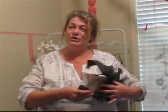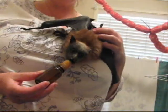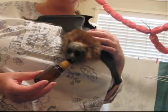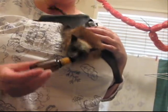As you can see, she likes her bottle of water. Help protect these guys and try and do some good and keep them within the forests and the colonies where they should be.